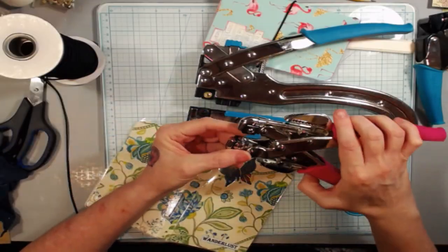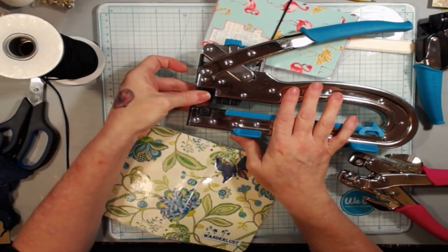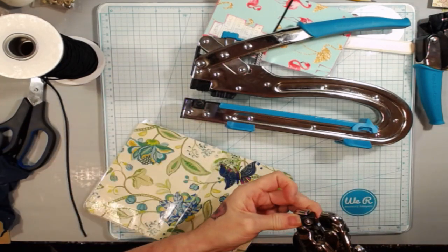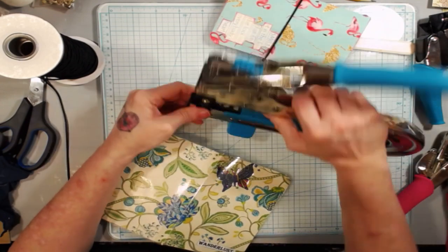And I have to set it with, let's hope I can get it back on the same setting as this one. A little one on the top. I think it was this one. And then what number is it on the bottom? 3. Number 3 on the bottom.